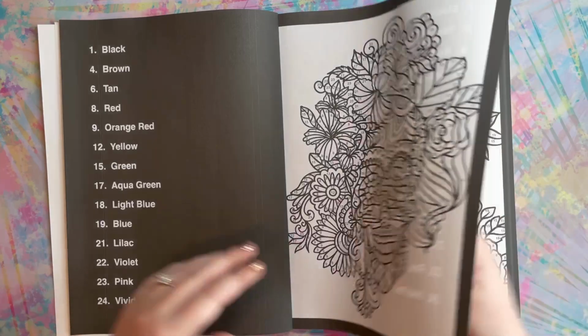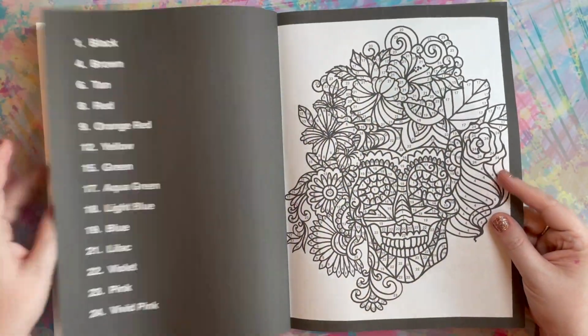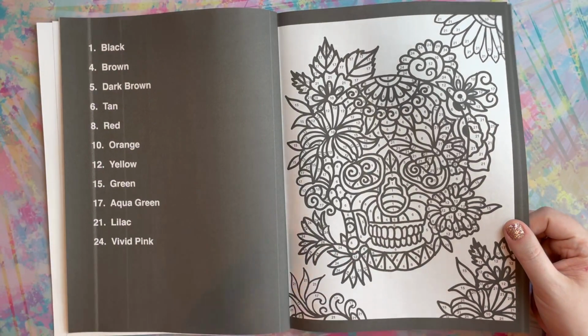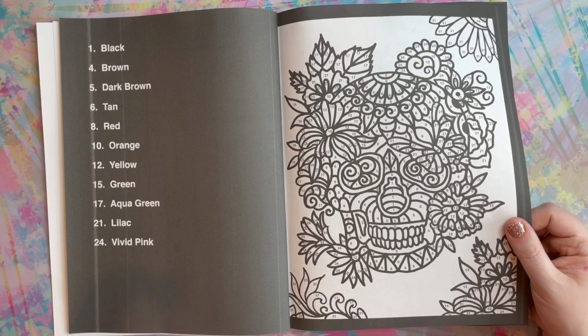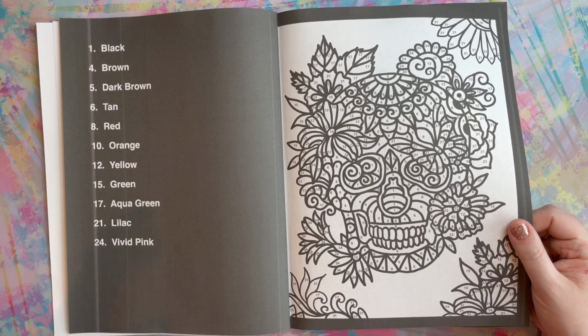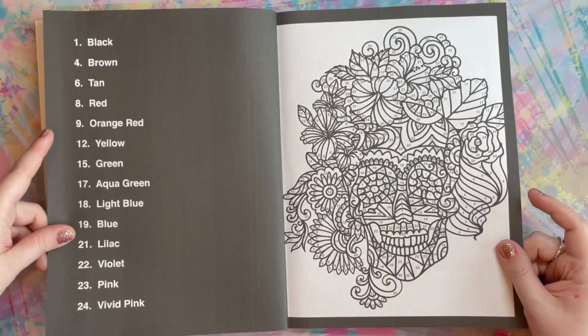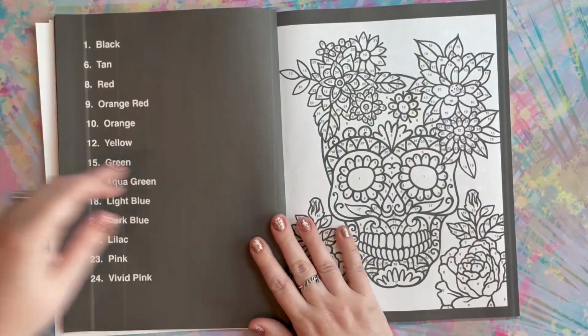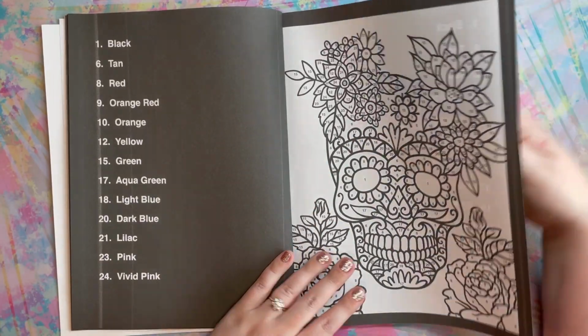And these are just fun, funky images. One thing that I was wondering too, and sometimes I see this in the Color Questopia books, but I did not see it this time, which I was very happy about. I kind of wondered if all the skulls were going to be the same color, like a tan color or white color. But actually each skull is a different color, and some of them are multicolored. So I was really happy to see that variety of colors in here.